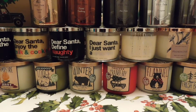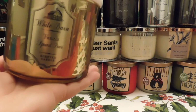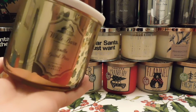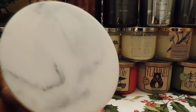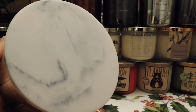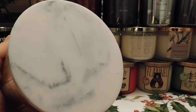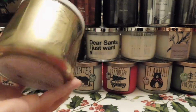Moving on to the marbled lid chrome collection, I have Vanilla Spice Pear, and these all have this metallic chrome finish, and they have these marble lids. It's actually quite good quality, and the marble lids actually are real marble. So I think you could definitely use these as coasters or something different after you burn the candle.